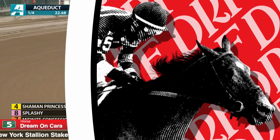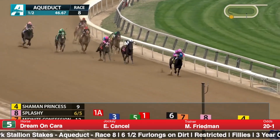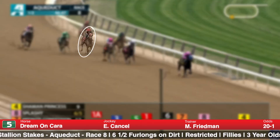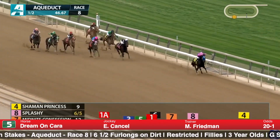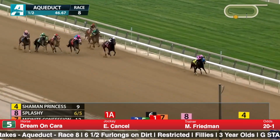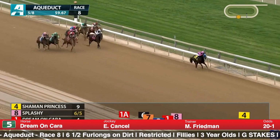Dream on Cara is the number 5. She's still a maiden after 9 lifetime starts, but if you give her enough pace, she'll pack a late wallop, as she did in this race when she gets up for third going 3/4 of a mile. This was 19 days ago, and she fell far behind. This was a pretty solid pace for the group, though. They went 22 and change for the opening quarter, and Dream on Cara, who was kind of anxious behind the gate, didn't break well from the rail, is going to get up to be a non-threatening third. She's running at the end.